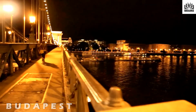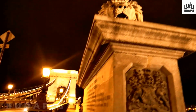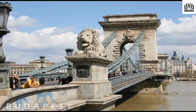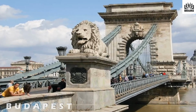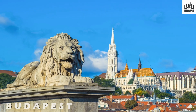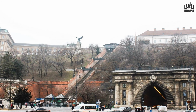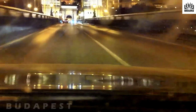Opened in 1849, the bridge is 375 meters long and 16 meters wide. It is made of stone slabs, and suspended in place by two massive linked iron chains. The stone lions guarding both ends of the Chain Bridge were carved by Janos Marshalko and added in 1852. From the Buda side of the Chain Bridge a road tunnel leads northwards underneath Castle Hill, as the bridge united the east and west sides of the city.